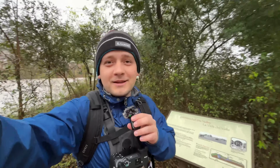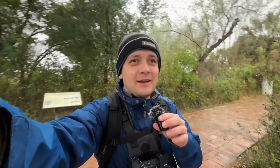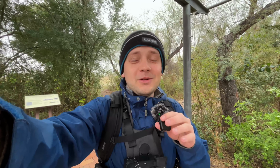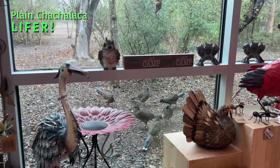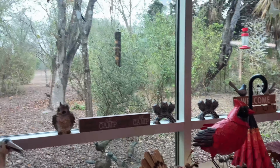I think I just picked up 10 lifers, something crazy like that at the visitor center. It was unreal. They have feeders there, which are super cool because it brings all of the birds in. I'm going to show you all of the clips from that now. So it turns out these feeders were the perfect start to my Texas birding adventure, offering great looks at a variety of species I've never seen before.